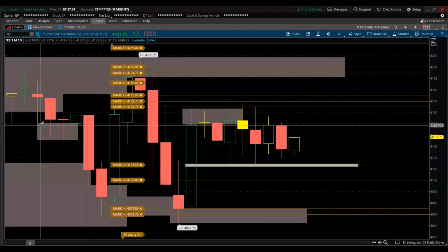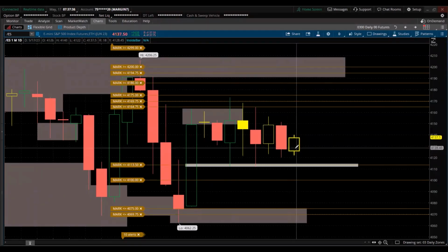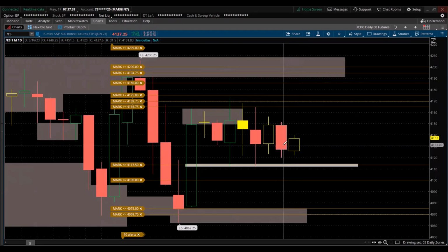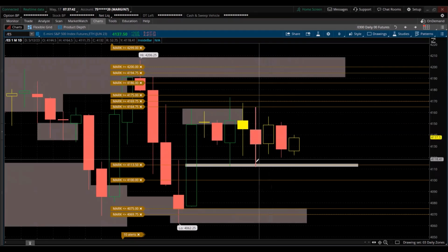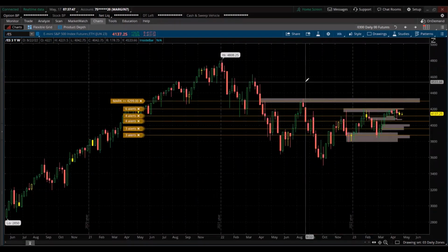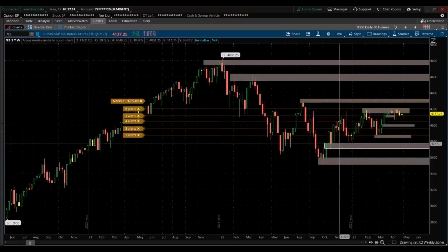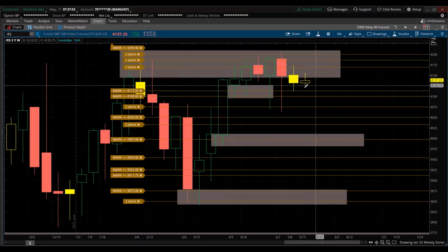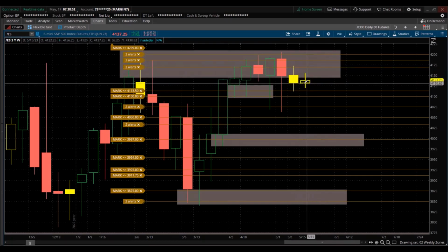Looking at the daily chart on the S&P 500 futures, we're currently inside candle from the prior day. Tight consolidation here. Let's put it on the higher time frame, the weekly. On the weekly, we also haven't taken out the high or low of last week. That's interesting. Smaller trading range too.